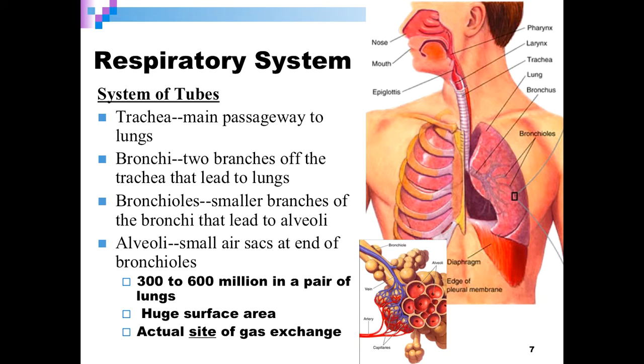And they have huge surface area, which is super important for taking in fresh oxygen and exhaling that icky CO2, which isn't good for our body if we keep it in for too long. And this is where gas exchange actually happens, meaning this is where we are exchanging the CO2 and the O2.